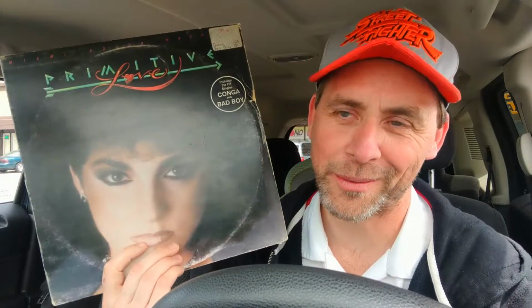First up is Miami Sound Machine, Primitive Love. This is a cool album. This is like 80s all over the place, 1985. So this one's got two really great songs. It's got Bad Boy and Conga. Can't go wrong with that.